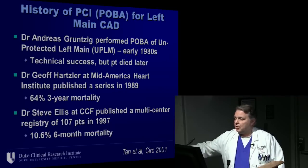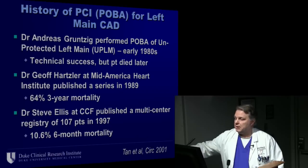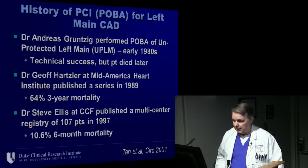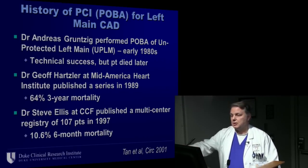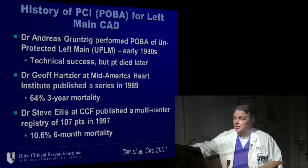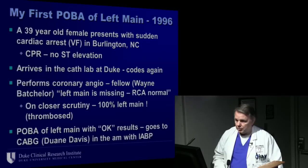Credit should be given to Jeff Hartzler at Mid-America Heart Institute. He actually forged ahead in the United States and published a series in 1989 on balloon angioplasty for left main disease. He really tried the hardest to make this a successful procedure, but it was a 64% 3-year mortality for these selected patients. And then finally, Steve Ellis at Cleveland Clinic published a multi-center registry of 107 patients in 1997 with a 10.6% 6-month mortality, quite a bit higher than what I showed you on the earlier slide.